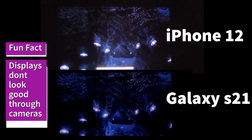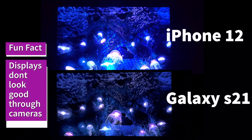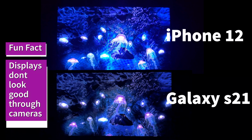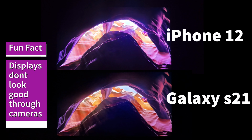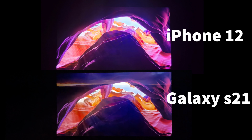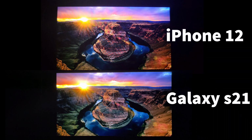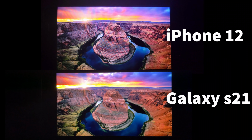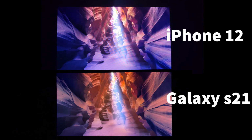For displays on both phones, we have some of the most gorgeous looking displays on a smartphone. The Galaxy S21 features a 6.2-inch Full HD AMOLED display at 421 pixels per inch, while the iPhone 12 has a 6.1-inch Super Retina XDR OLED display at a resolution slightly higher than Full HD at 460 pixels per inch. The S21's OLED panels were made by Samsung itself, while the iPhone 12's OLED panels were made by LG, so there ought to be some difference.